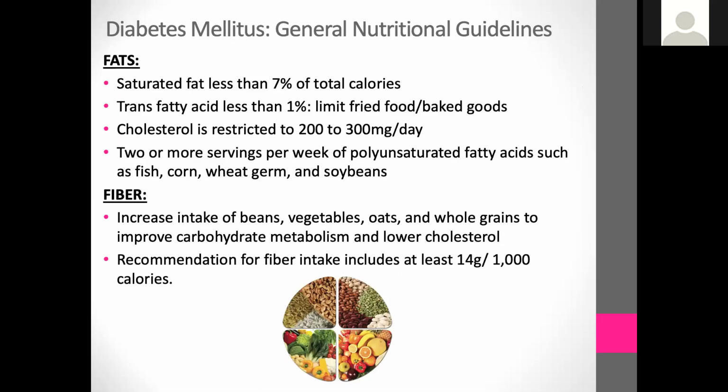Okay. Fats. Saturated fat should be less than 7% of total calories. Trans fats, less than 1%. Limit fried foods and baked goods. Cholesterol is restricted to 200 to 300 milligrams a day. Two or more servings per week of polyunsaturated fatty acids like fish, corn, wheat germ, and soybeans. Increase the intake of beans, vegetables, oats, and whole grains to improve carb metabolism and lower cholesterol. And recommend fiber intake at least 14 grams per 1,000 calories. If you want to go higher, that's fine. Okay.